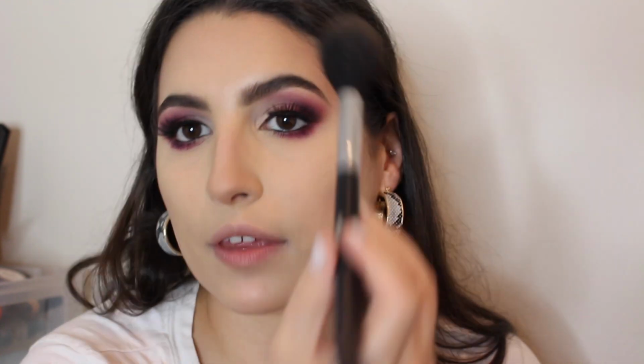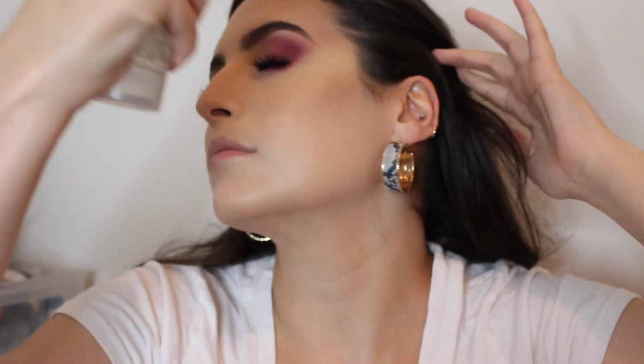This is going to help everything look very diffused and blend it into the contour. I'm going to spray my face with some MAC Fix Plus. This is going to help the powderiness go away and bring back that hydrated, dewy look. Okay, so while that dries, I'm going to do the lips first.